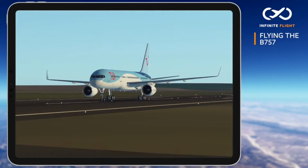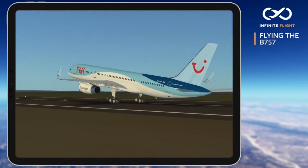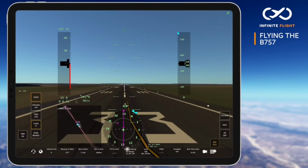Now, let's talk takeoff. The most common flap setting is 5 degrees for a standard, light to medium weight departure with plenty of runway. 15 degrees is for shorter runways, and 20 degrees may be used at a high takeoff weight, high altitude, and/or short fields.